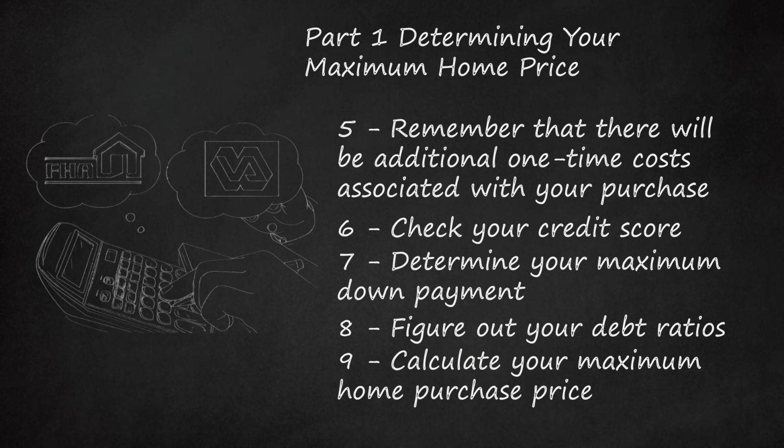For example, a $240,000 home purchase with an FHA guaranteed fixed-rate mortgage at 4.5% would require a down payment of $20,000 and payments of $1,013.37 for 30 years.